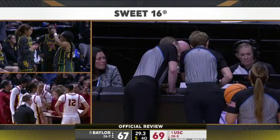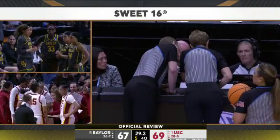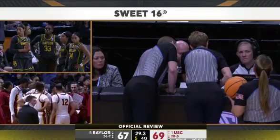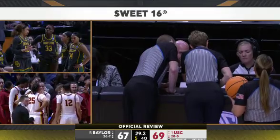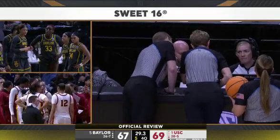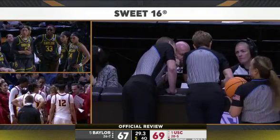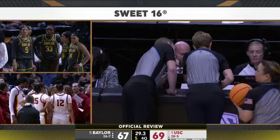Still to come, UConn and Duke, our second game here tonight. Winner of that one meets the winner of this one on Monday. It's the last matchup to set in the Elite Eight. We know Iowa plays LSU, South Carolina's got Oregon State, and Texas meets NC State.